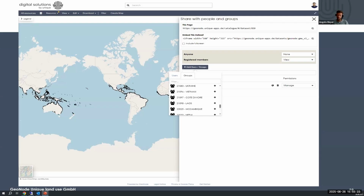So basically, the main message here is that our user management system ensures that the right people have access at the right time and to the right data.